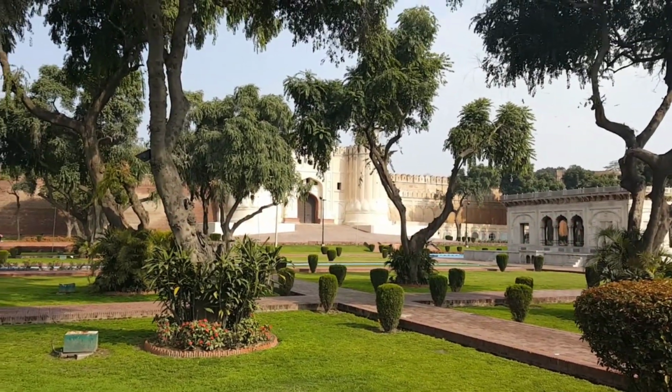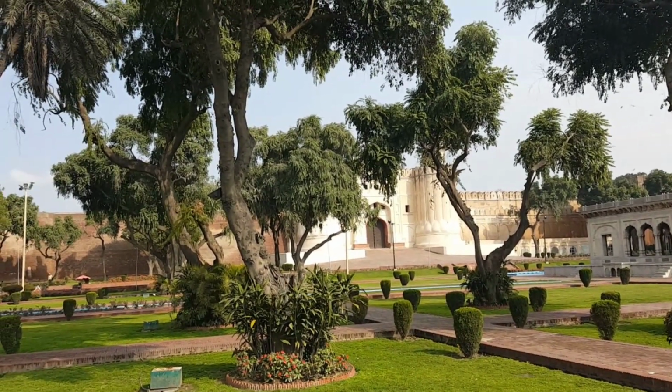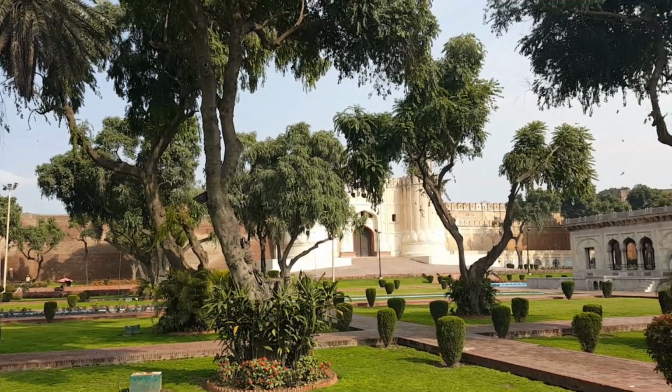That's the entrance to the garden, right? Not the garden, the mosque. For the kings, they used to enter from there. Then they go to this side, to this one.